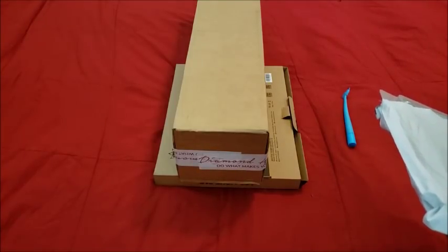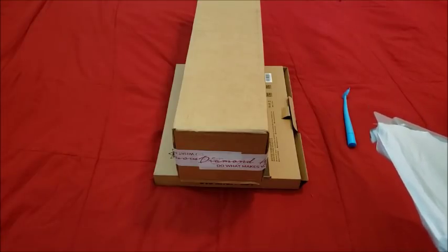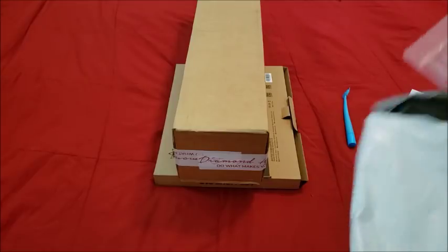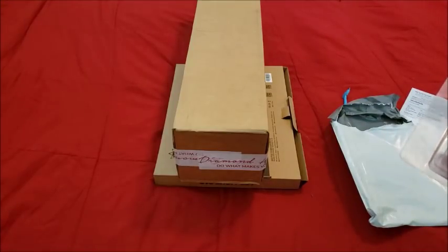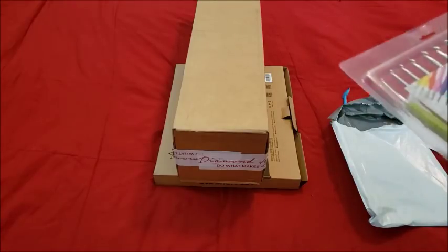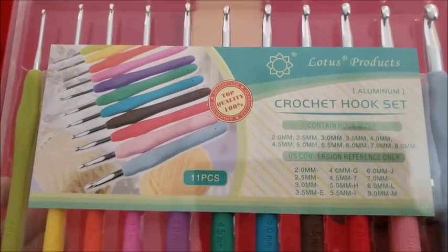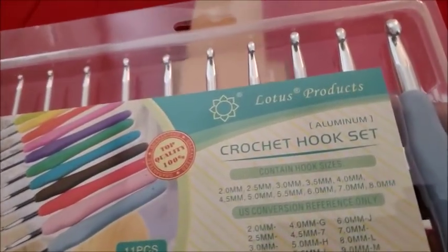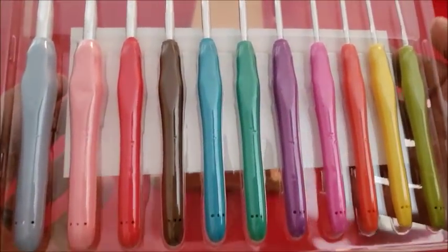I ordered this like 3 days ago, actually. Today, I ordered it on the 23rd of April and I got it today, which is the 25th? Is it the 25th or 26th? One of those. Y'all know what date it is. It doesn't matter anyway, because if you're watching this past Friday, then the date don't matter. Either way, it's just an 11-piece set of ergonomic hooks. And it tells you all the sizes. And they're just the hooks with the padding. And they're rainbow colored. Isn't that cool?